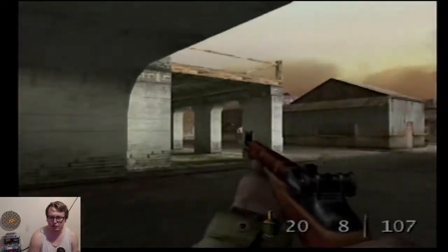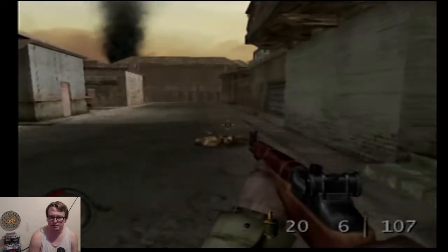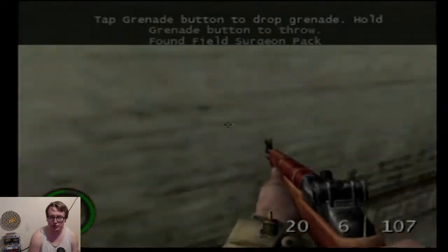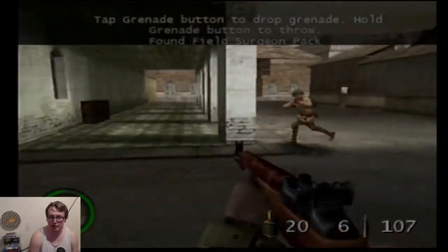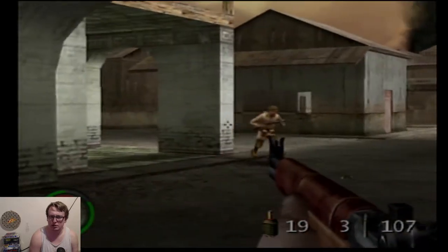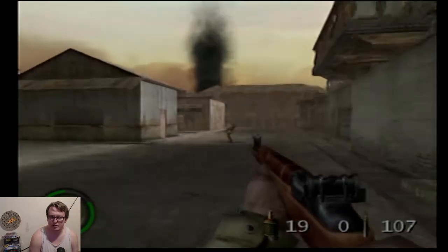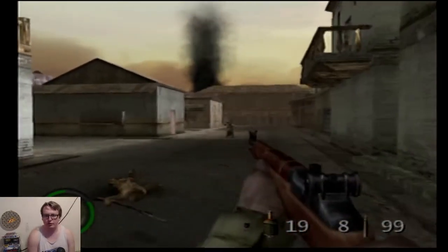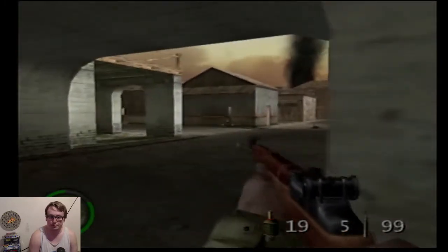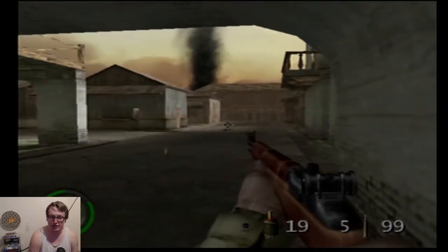Do I have to move to... Oh, shit. Sir? Go up here. Oh, no. We found a field surgeon pack, though. Oh, what's the grenade button? L2? Oh, okay. Sir, no, there's a grenade! I'll run right over there so it looks really cool for your action movie video game. Oh, thank god I have full health now. Now this gameplay can continue.